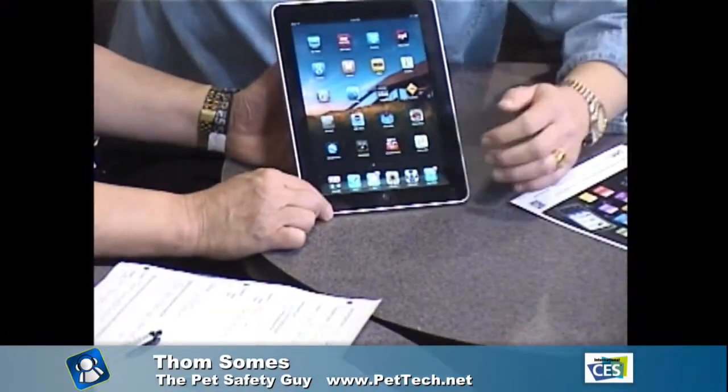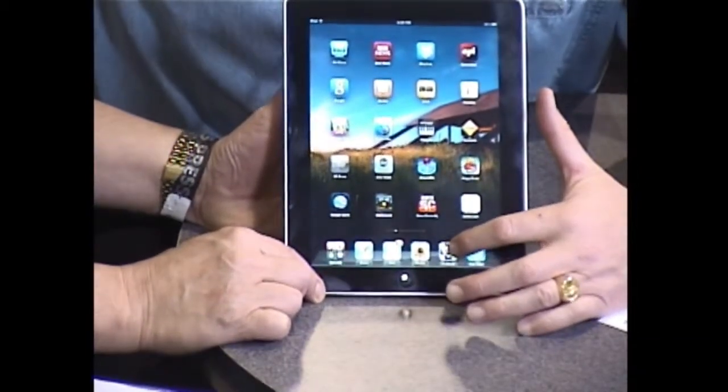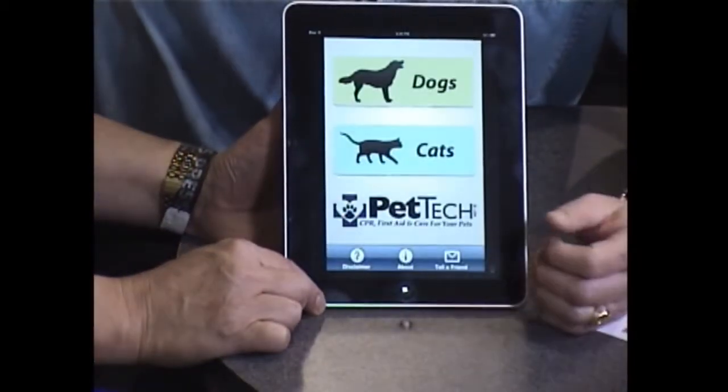If you look, I don't know if you can see that well enough. That's what we're seeing on the right hand. That was pretty good, actually. Our app is right here. It's just like our logo that you can see on my shirt here. And let me just kind of pop it there. I love the logo, by the way.